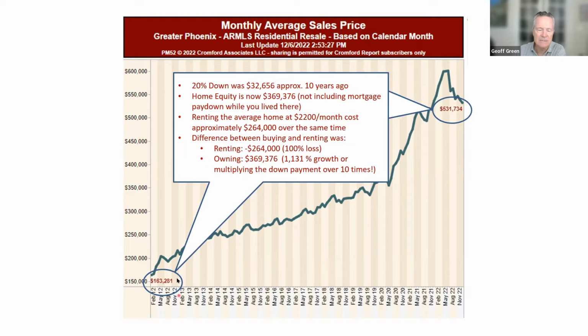Down here, the average single family residential home, three bedrooms, 2 baths, 2,000 to 2,500 square feet, sold for $163,281. That was February of 2012. Now, even with this pullback, the average sales price sold for $531,734. So that's a giant increase, four or five times.